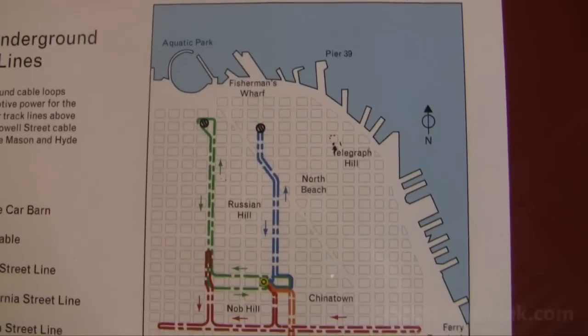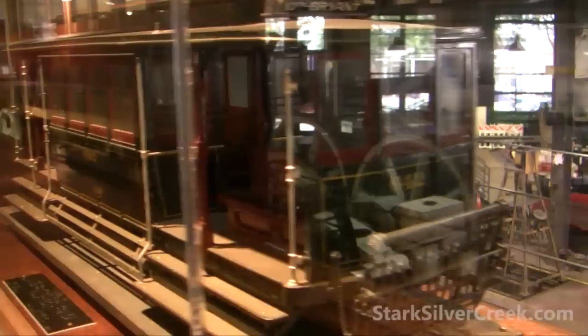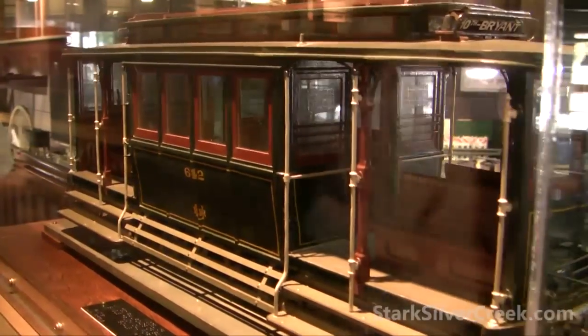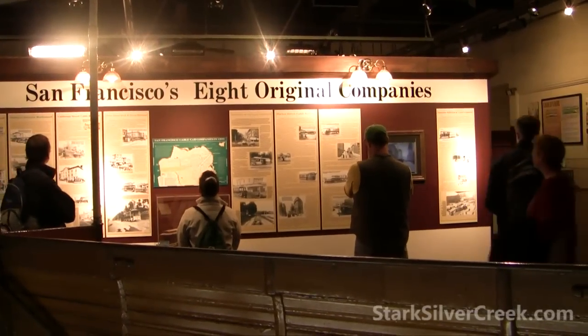The design of the continuously moving cable system was a welcome solution. Although very expensive to install, it provided faster, more frequent service with lower operating costs in the long run.